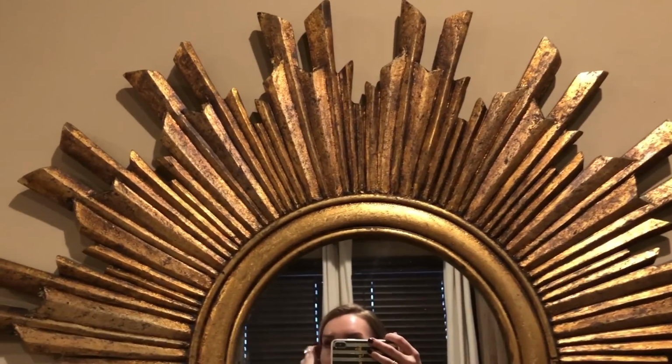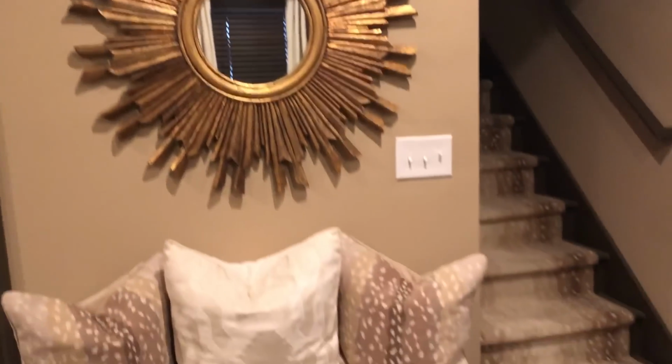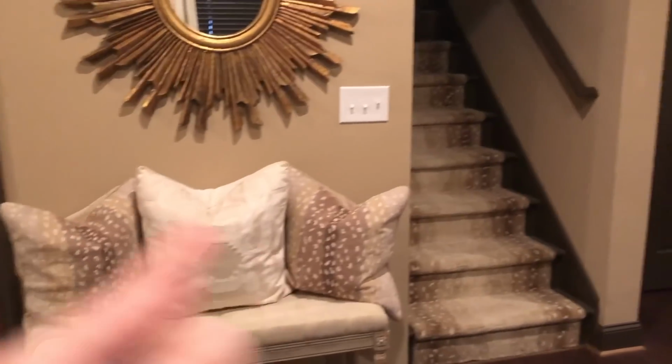But I'm kind of torn. Should I just leave it like this? Because who cares? What color would I even do? I don't know. What do you guys think? Should I just leave it like it is? Should I paint it? Even though I don't love the wall colors and the brown stuff, would this even look good in here anymore?